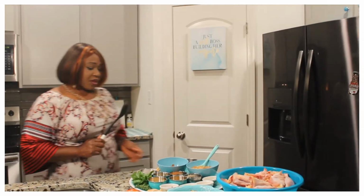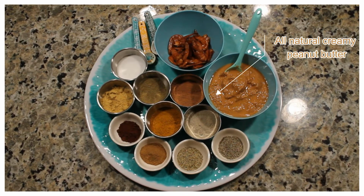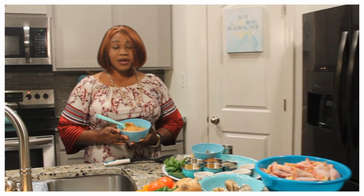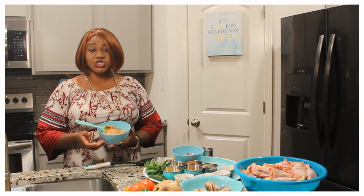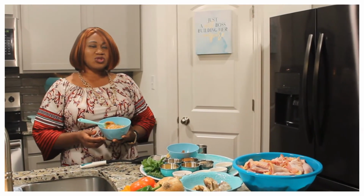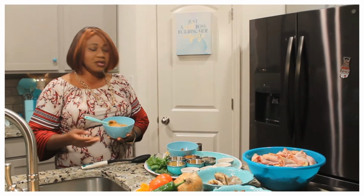Let me introduce you to my ingredients. So today I'm going to be using all natural creamy peanut butter. When you get your peanut butter, make sure that you check the ingredients at the back to make sure there's no sugar. If you get a peanut butter that includes sugar, your soup is going to be sweet, and you really do not want a sweet kind of soup.